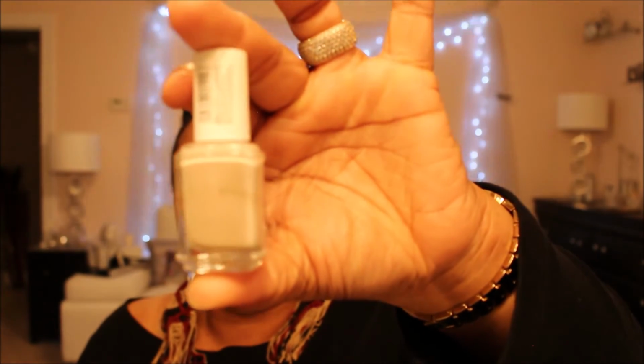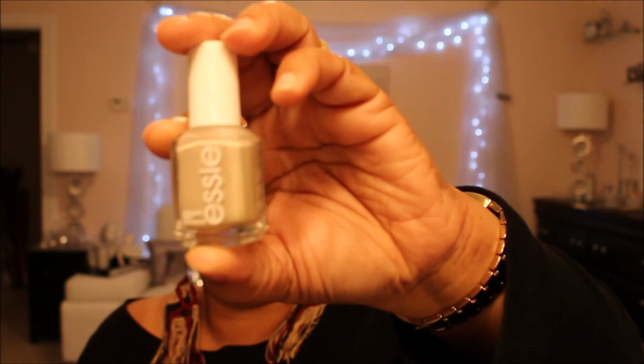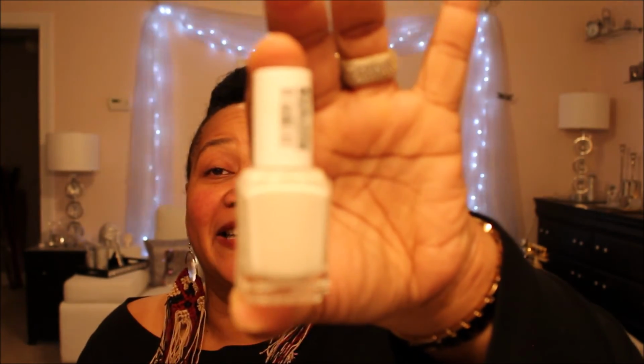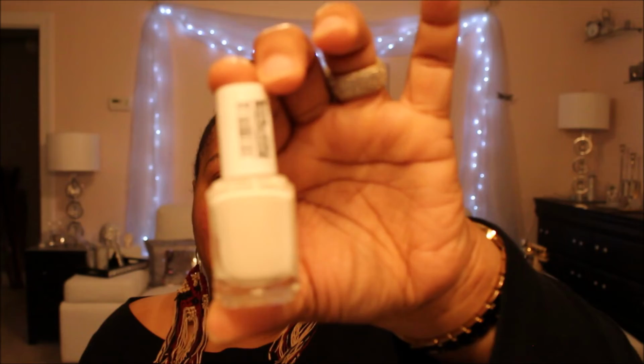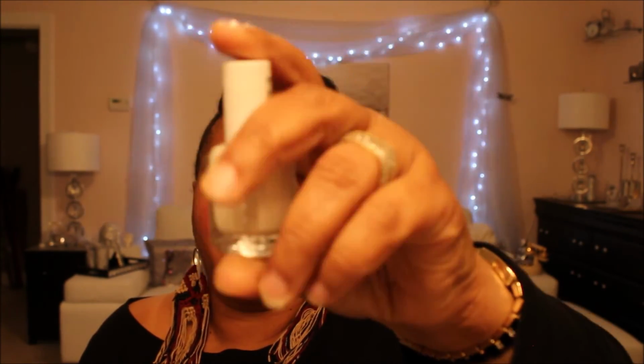Then the next one is this pretty sort of neutral color. It's called Saint Tropez, and it looks like this. I love this on my toes, colors like this. I think it's beautiful. But yeah, got that one. And then I got another one. This one's called Tuck It in My Tux. I don't know where they got that name from, but it's a pretty white. So it's just gorgeous. Oh my gosh. Really, really pretty.